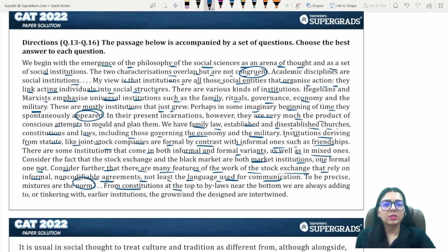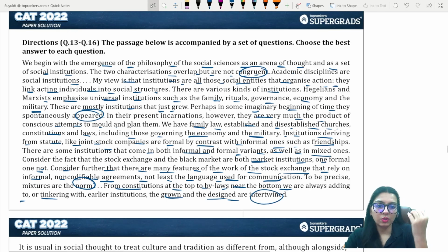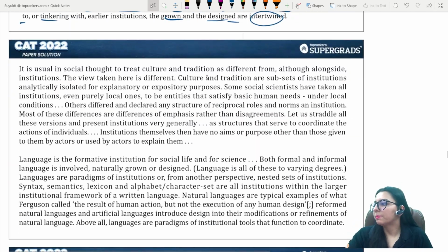From constitutions at the top to bylaws near the bottom, we are always adding to or tinkering with earlier institutions. The grown and the designed are intertwined. So institutions are of all sorts. There is variety, and there is always a law that subsets it, and there is always a constitution which is on top of it. So that is what it says.